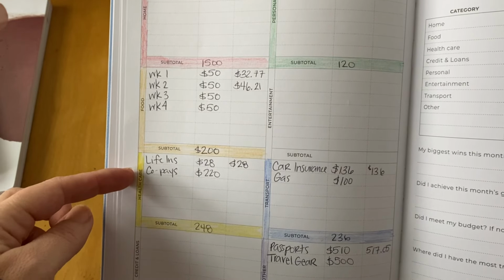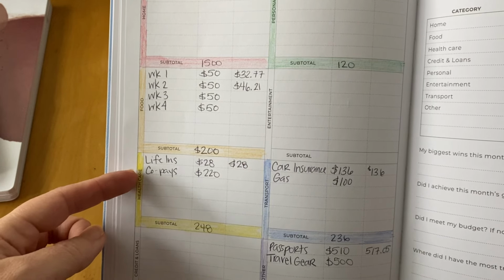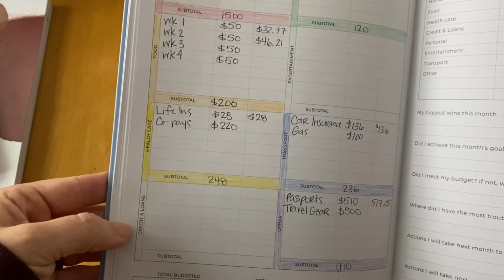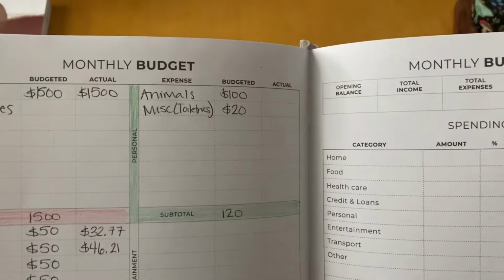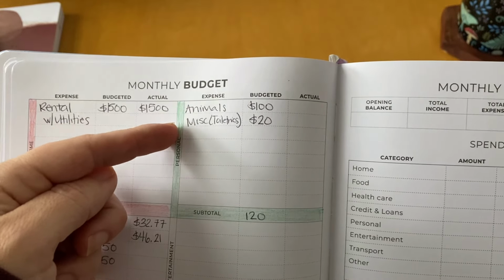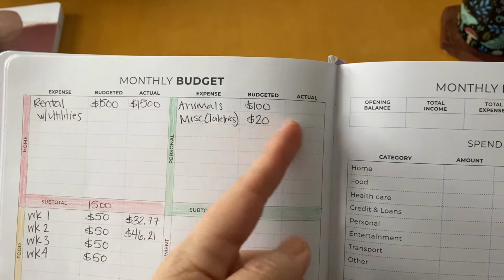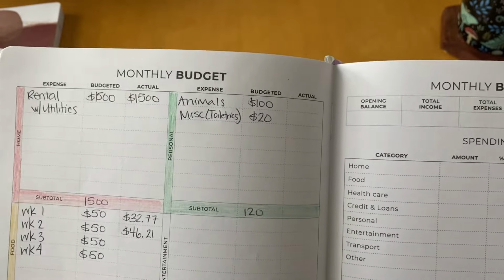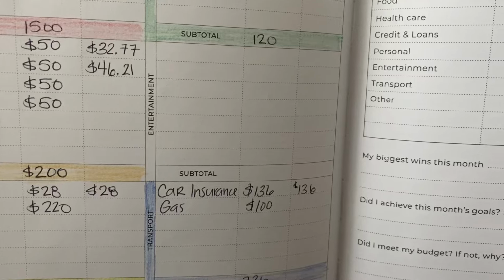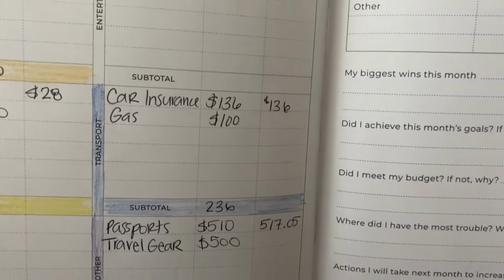And then we have some medical doctor's appointments that we need to get to this month, which we're guessing our copays and stuff are going to be about $220. We have no credit card debt. We have animals. Our budgeted expense for the animals is $100. Miscellaneous toiletries, $20. We're going to be working through using up what we have and are not going to be taking with us. We have no entertainment expenses this month. We're about to have all the entertainment we need on our trip.